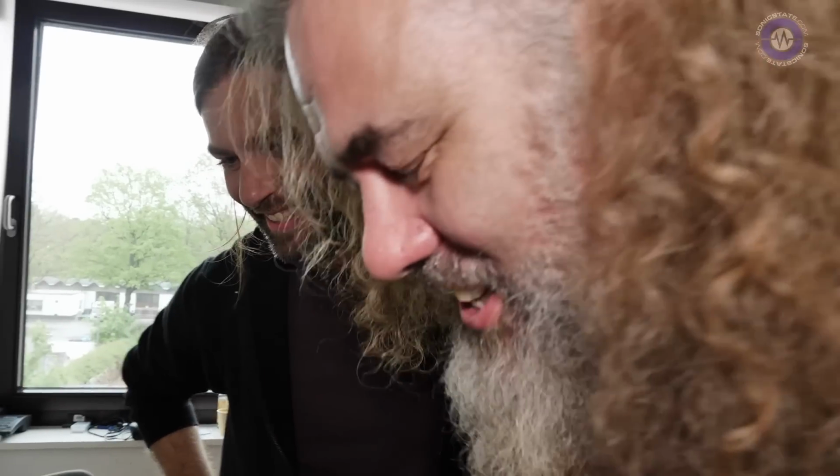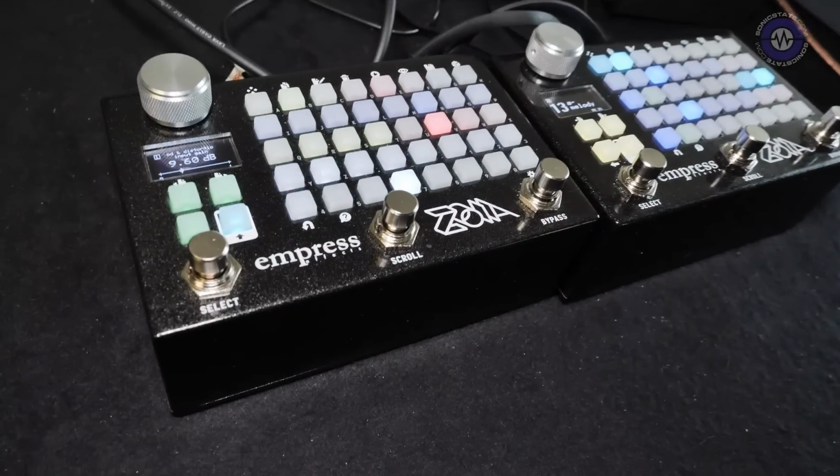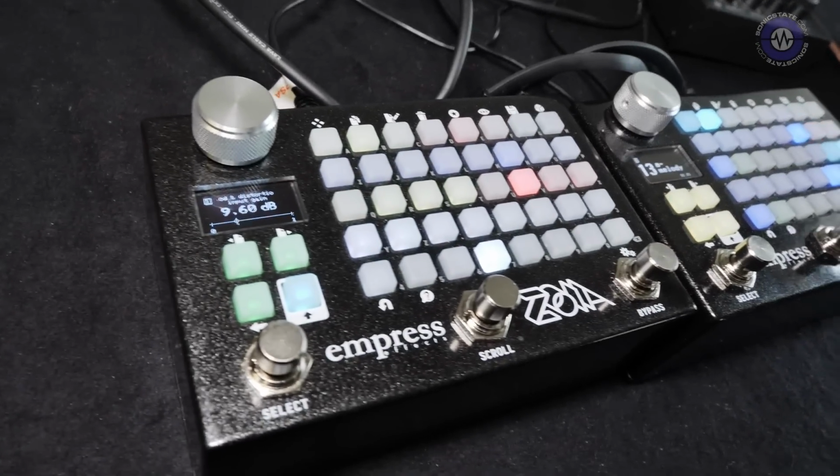Okay, so as we said, it's available now. What's the price of it? It's $499 US. Euro, I think maybe $550. Okay. Around there. Amazing. Well, I still am blown away by it. It's such a pretty looking pedal, and the functionality just is amazing.